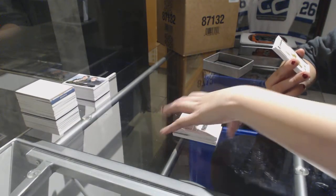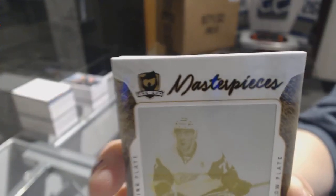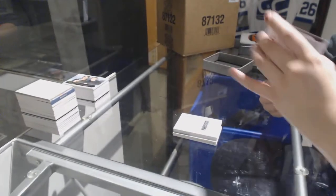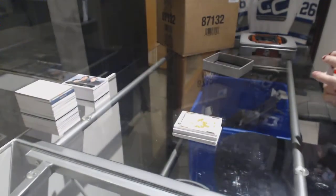We've got a Masterpieces, sorry, not rookie, but a Masterpieces printing plate for the Red Wings, Andreas Athanasiou. And finishing off with numbered to 249, Patrick Kane for the Chicago Blackhawks. There we go.